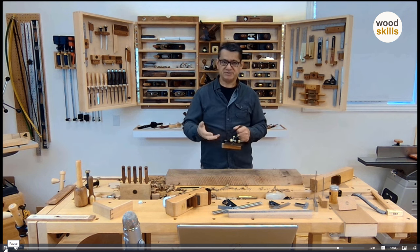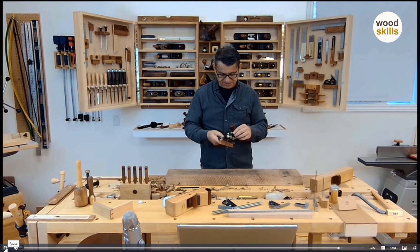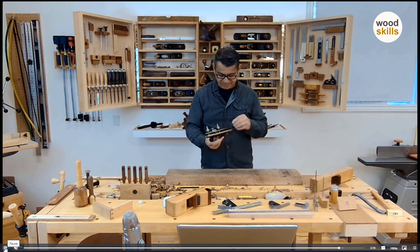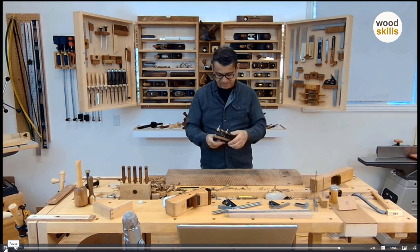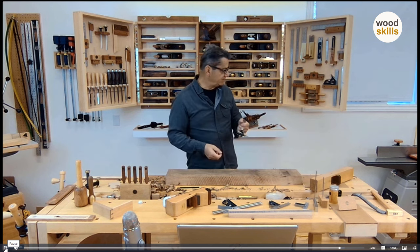It's just that it's a little more versatile. You can do more with it, but this is strictly a plow plane, grooving plane, I should say. And here's a depth adjustment, and then adjust the arms. And so the fence is offset. Now the wood fence doesn't come with it. You need to add that on, but it's pretty straightforward. This is a beautiful plane.